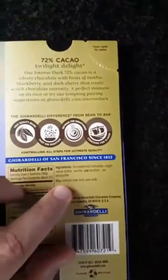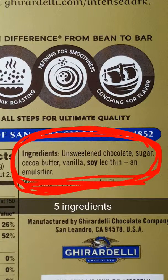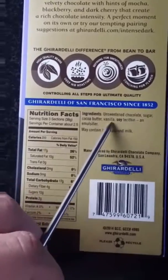All right, we're going to start with a 72% chocolate, so that would put it at a semi-sweet, not quite a dark chocolate. And here are the ingredients. Couple quick things I want to point out. Unsweetened chocolate, cocoa butter. Another name for unsweetened chocolate is chocolate liquor, and that's the chocolate stuff that's pressed out of the cocoa bean that's super bitter.